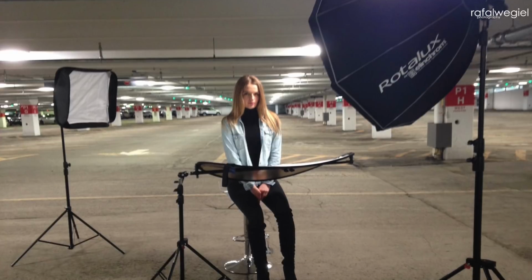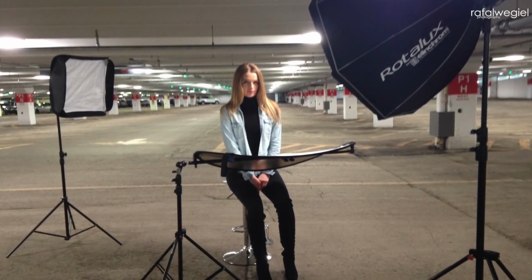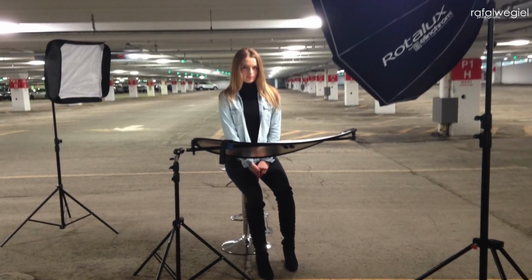Another place which I really like is parking lots, and this maybe sounds bizarre, but we have tons of them in Calgary. Most of them are indoor parking, so you can actually get in and set up your stuff. There's always crazy lights in those places, so you can create really interesting patterns and some very interesting looks for your shots.